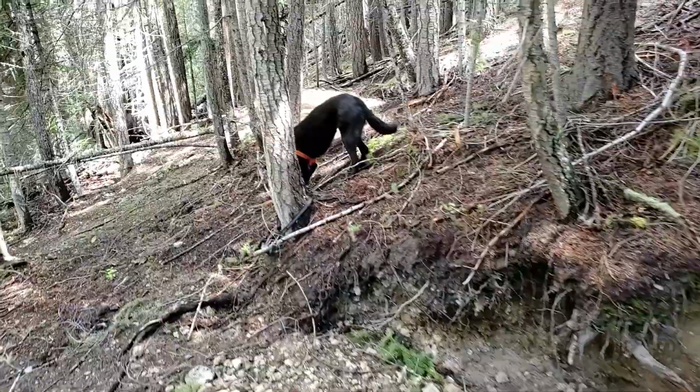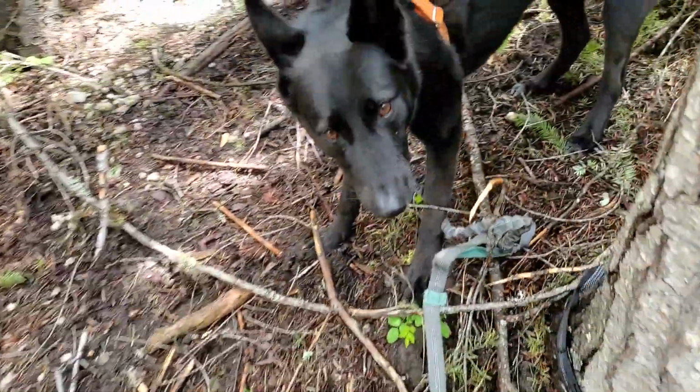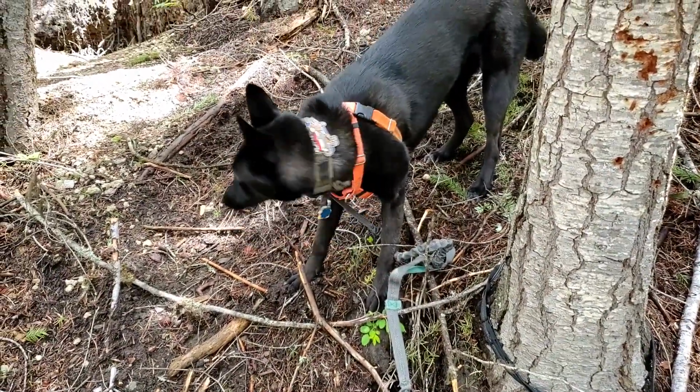Leica is being very quiet. Usually when Sarah's not around, she's oohing and awing and going bananas, but she's just eating a tree instead.